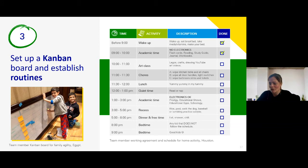So one thing about COVID is we lost a lot of structure very quickly. The children are used to getting up, they're used to going to school, they're used to very set schedules. And we went into this time that is highly unstructured, which isn't super helpful, right? And that's true for children, it's true for us, and it's true for our parents or our grandparents, whoever is with us. And so creating a Kanban board and making the activities that need to be done clear, super helpful is what we found. And so we've got two examples here.